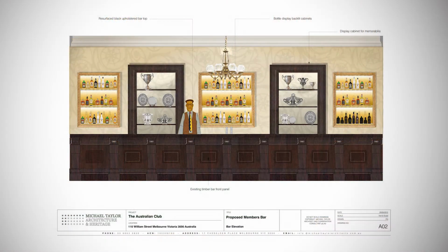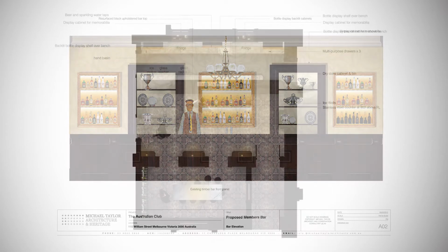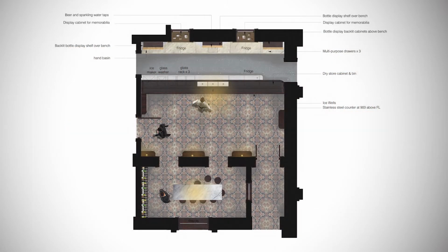We have a small scope of works to improve the ambience and function of the bar. The works include restoration of the historic timber bar and installing all new services behind the bar to improve servery. We're going to break out a doorway through the existing hatch to the main dining room to allow direct service into the main dining room. We're improving the lighting, and we'll be breaking out into the adjacent room to form a secondary bar area.